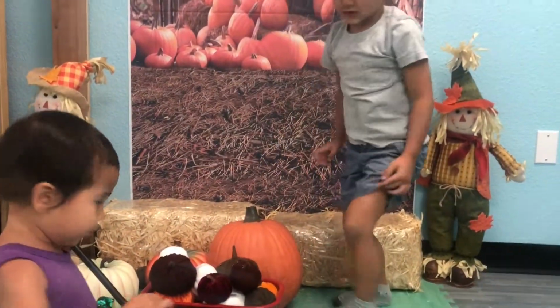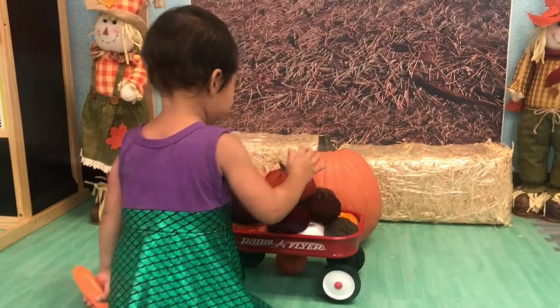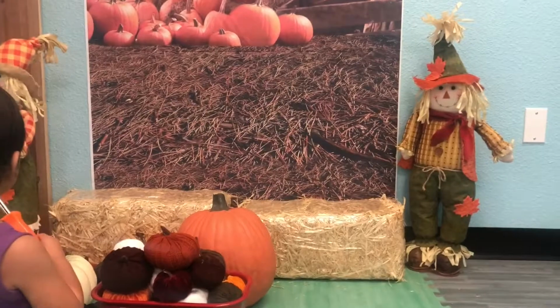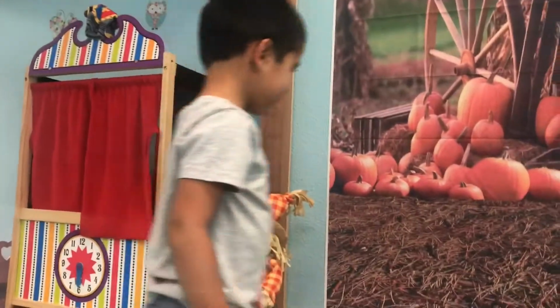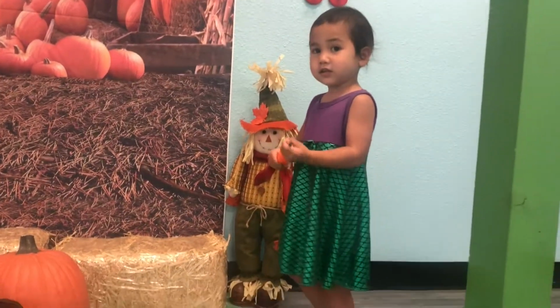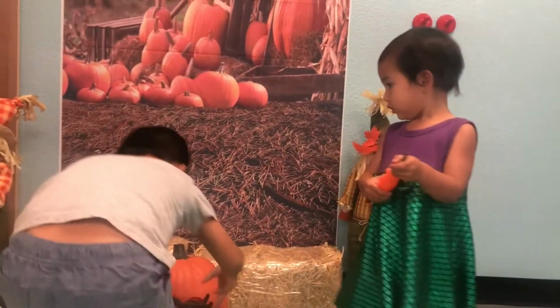So for our pumpkin patch, we have the wagon. We have two scarecrows. What kind of scarecrows do we have? The girl one. And a boy one. Are they brother and sister? They're brother and sister. Okay. Daddy, oh yeah, you like them? Do you like them?